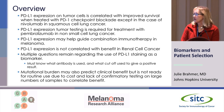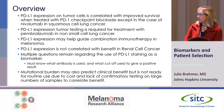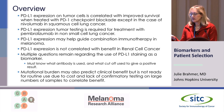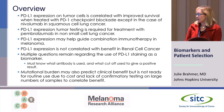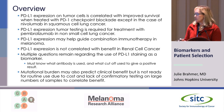And then multiple questions remain about PD-L1 staining, and we'll go over the pitfalls of tumor tests for PD-L1. When somebody tells you that your tumor is PD-L1 negative or positive, you need to know what antibody was used, what cutoff was used to give a positive result, and whether they had enough tissue to do this. And lastly, I'll talk about something more experimental, mutational burden, which may predict clinical benefit, but it's not ready for prime time.